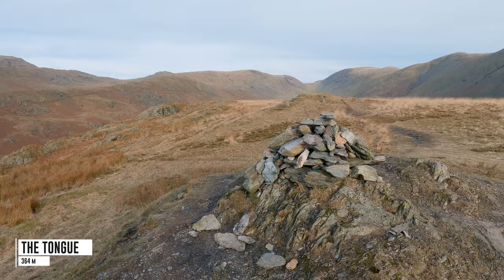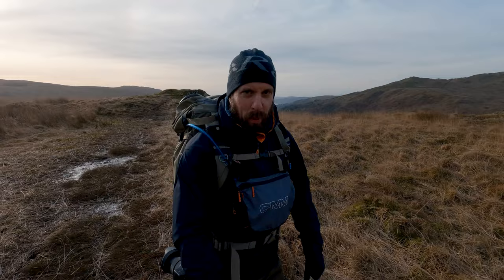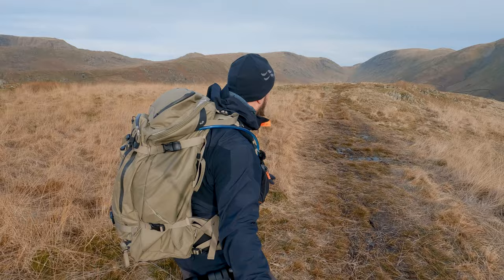What a cute little summit that is. Love that little pile of stones there. And obviously the view in the background, flipping heck. But have a look out towards Threshthwaite Mouth. There, look at it. And Thornthwaite Crag. There's a real soft glow everywhere now.